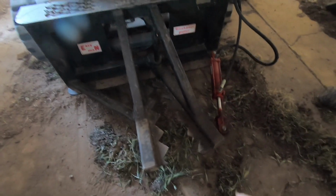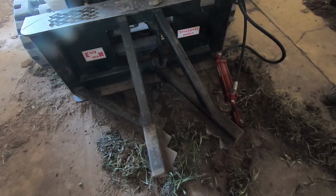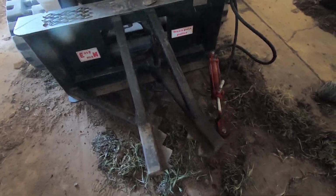This is our fence post tree grabber thingy. It's like an alligator. Nuts to the face.